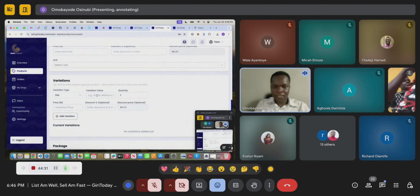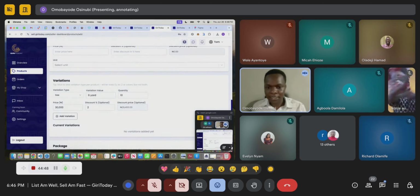What the person is supposed to be adding is a variation here telling us that it is 6 yard. And the quantity of that 6 yard you have is 10. And you are giving us the price for 6 yard, maybe 30,000 naira. And if you want to give us discounts, you give a discount of 2%, which will reduce it to 29,000 naira, or a discount of 5%, which is 28,000 naira.